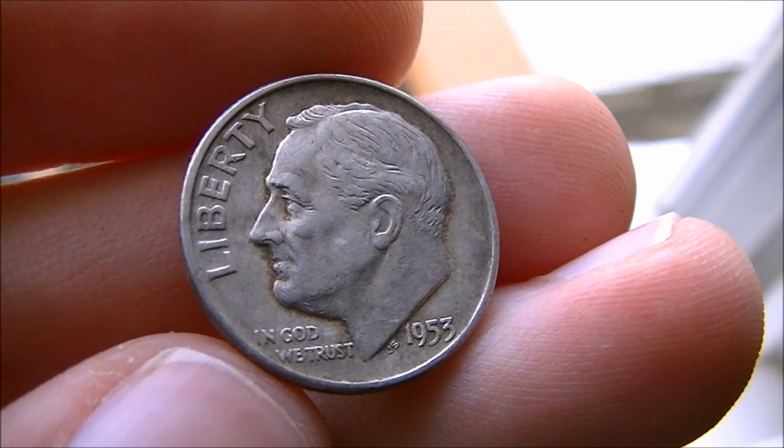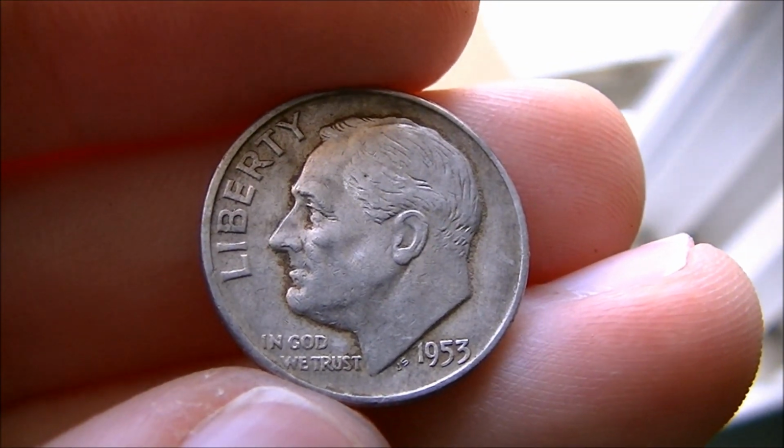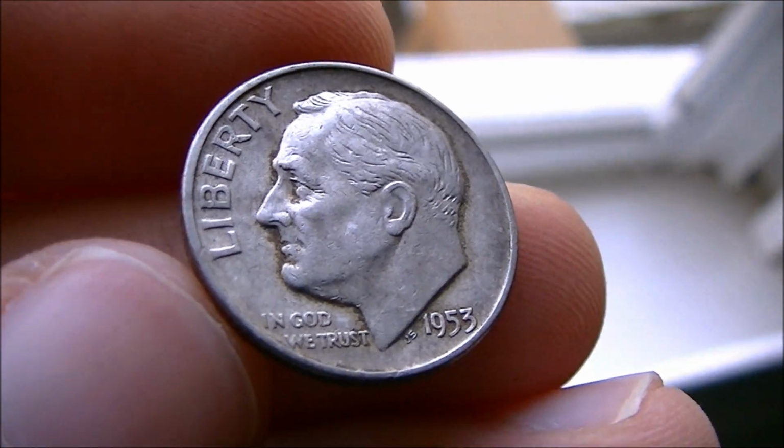A quick look at the silver Roosevelt dime cleaned up. Turned out to be a 1953 in really nice shape. No damage on it. Awesome mid-gray color. Beautiful coin to dig out of the ground.